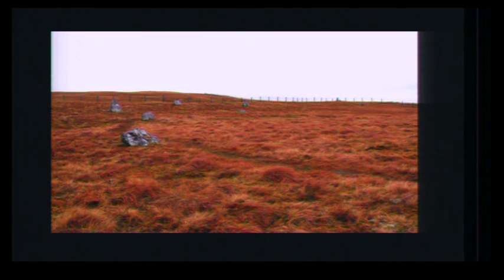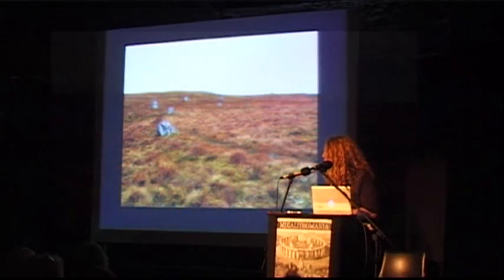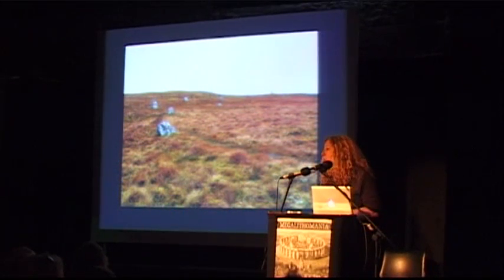This is the stone circle that's around it. Now, the outside of it has never been excavated, so we're not sure if this is a stone circle, a double stone circle, or just an arc of stones, because so many of the stones have sunk into the bog.